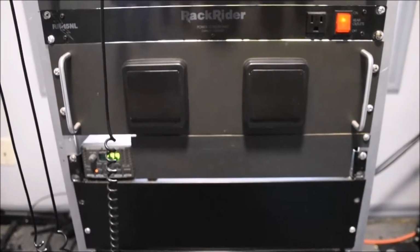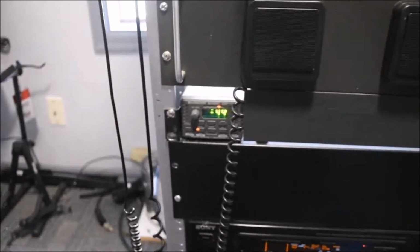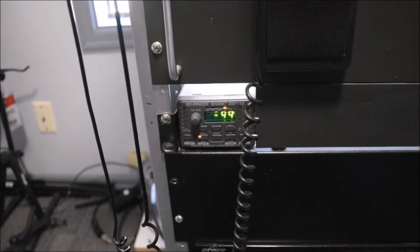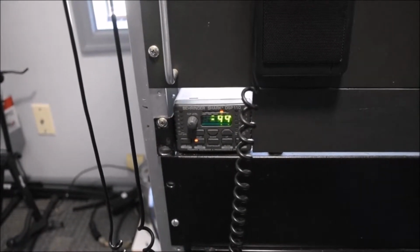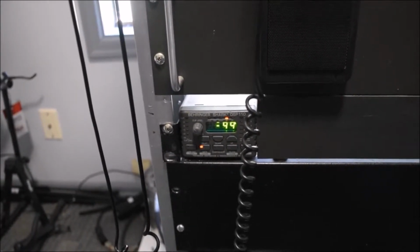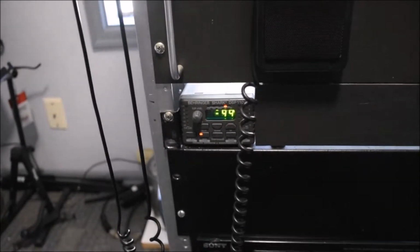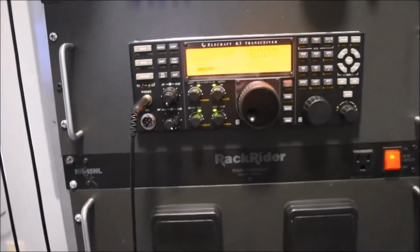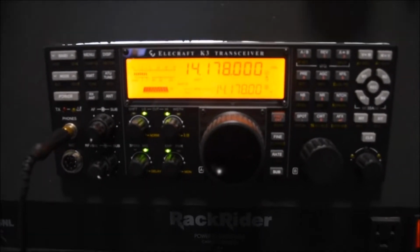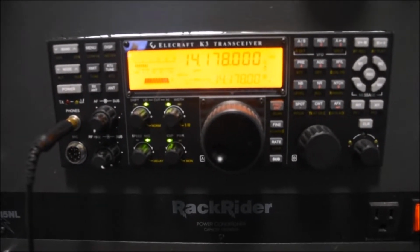Above that, two little speakers that I can use for my radios, and just right there, if you can see it real well, it's called a Behringer Shark DSP 110. It's a preamplifier from the microphone that I use goes into that, and then from there it goes into my rack, and the audio is processed with that device. The radio you see right here is an Elecraft K3 transceiver that I purchased in a kit form and put together myself.